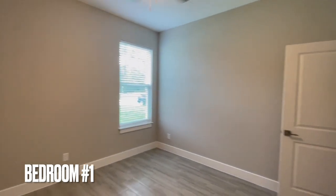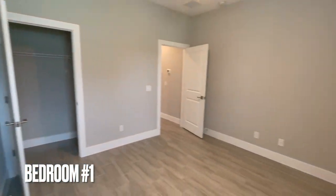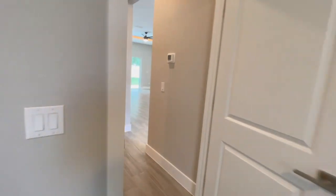Here we have bedroom number one, and as you can tell, this room is a normal size room, pretty big space, and these windows are actually energy efficient windows, meaning when you have the AC running, the AC is not going outside your house and you're not wasting any electricity.